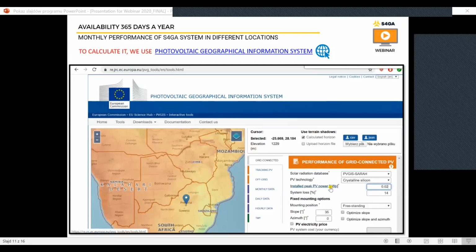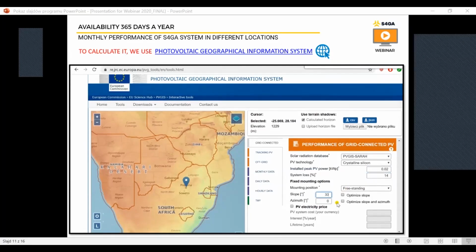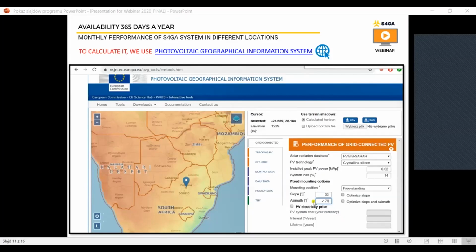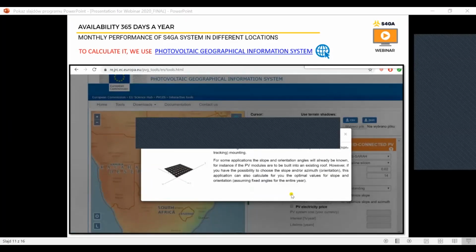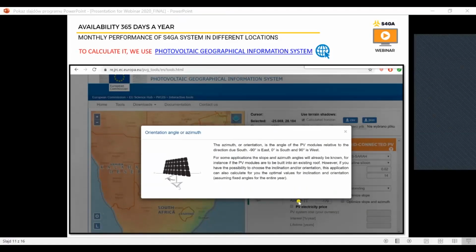0.02 kilowatt translates into 20 watt, which is the power output of the S4GA solar panel. System loss is 14%, which is a standard figure. The standard slope of the S4GA solar panel is 33 degrees. Azimuth, which is the orientation of the solar panel, that is optimal for Pretoria, is -179 degrees. Slope is the angle of the PV module from the horizontal plane, and azimuth is the orientation of the solar panel.